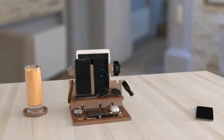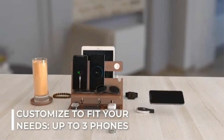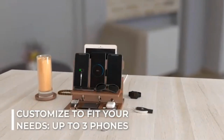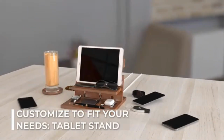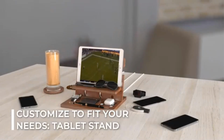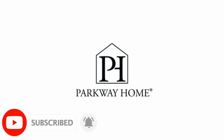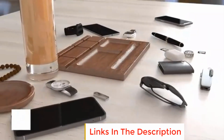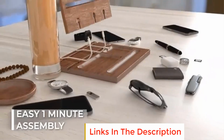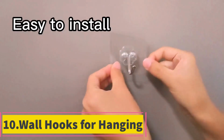Key features: versatile organization. Includes dedicated compartments for phone, wallet, keys, watch, and other daily accessories, ensuring easy access and decluttered surfaces. Premium craftsmanship: made from high-quality wood, its smooth finish and sturdy construction provide durability and a sophisticated appearance. Thoughtful design: the docking station's layout is intuitive, offering a convenient place to charge a phone while keeping other essentials organized.